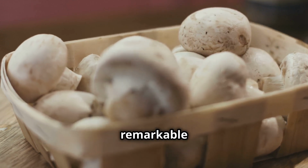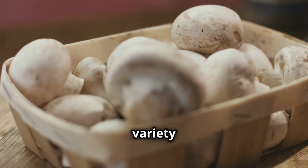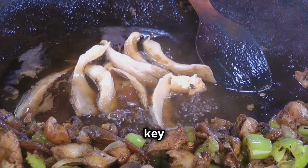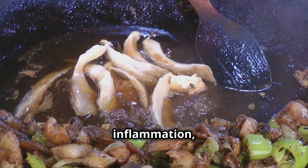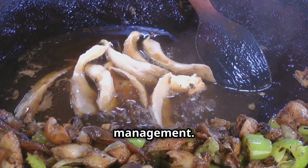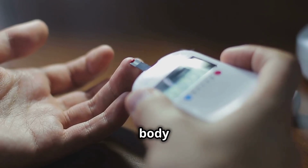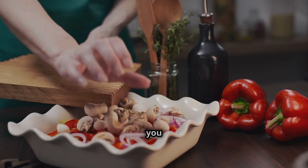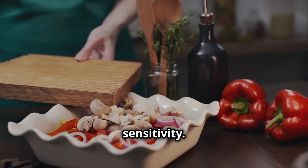Mushrooms are a remarkable addition to the diet of individuals managing diabetes, offering a variety of health benefits that can support overall well-being. One of the key advantages of mushrooms is their ability to reduce inflammation, which is crucial for diabetes management. Chronic inflammation can lead to insulin resistance, making it harder for the body to regulate blood sugar levels. By incorporating mushrooms into your meals, you can help combat this inflammation and promote better insulin sensitivity.